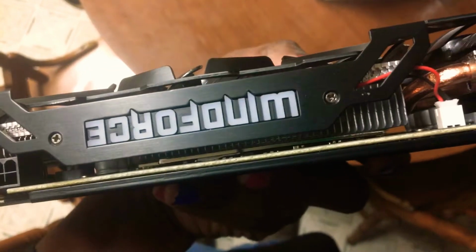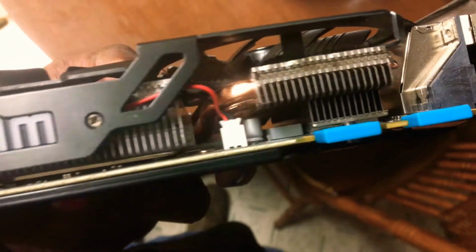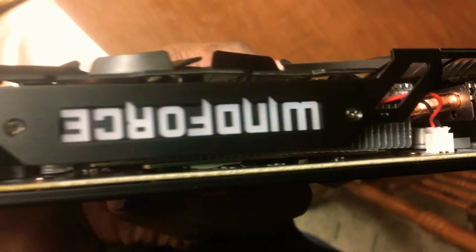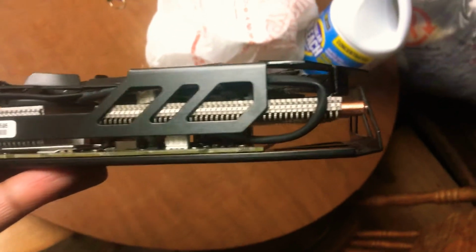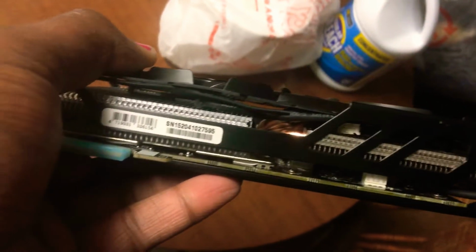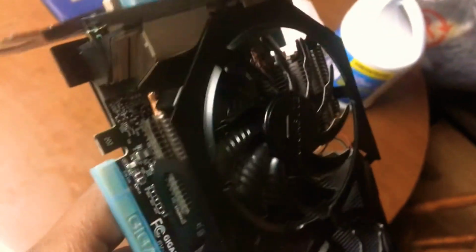Now, thermal pads. It does have thermal pads, as you can see right there, underneath that heat sink, and right there for the RAM and, well, memory module, however you want to say it. But man, this one is on point. You got a little bit of bendness there. It's bent a little bit, but you can make it work. But besides that, this one is on point.